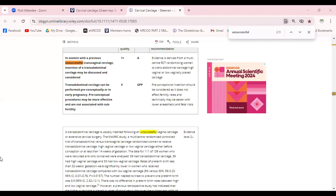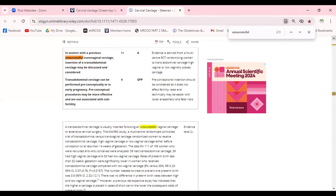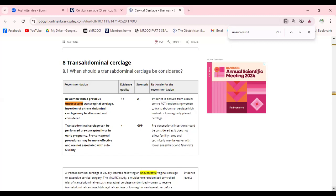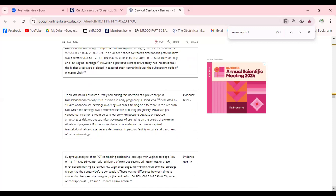Okay, here we are. We can have a look at what the guideline is saying about a previous unsuccessful transvaginal cerclage, and why we should do a high vaginal instead of low vaginal cerclage, because they said that this is going to lead to lower subsequent odds of preterm birth. Right? Is there anything about when we should say that this is unsuccessful or successful?